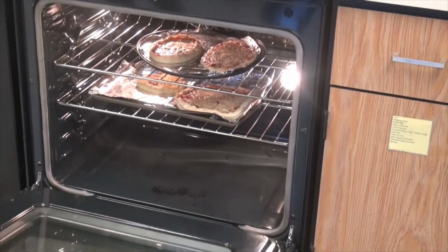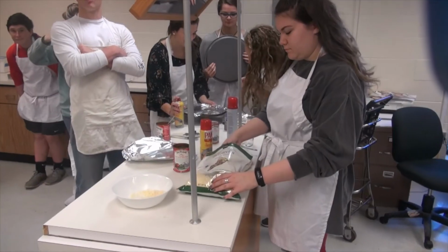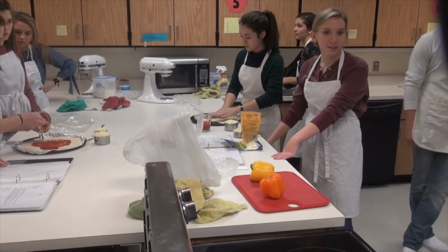In the Food for Life class, we break down all the nutrition that we learned in the first level class and apply it throughout the lifespan. So we include topics like pregnancy, infants, toddlers, teenagers, and the older adult years.